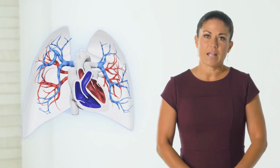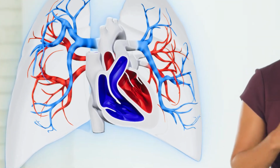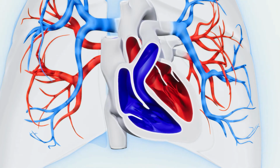A PAH specialist is a cardiologist or pulmonologist who has had specific training in PAH and understands how challenging this disease really is. The heart, lungs, and blood vessels all work together as a cardiovascular team, and PAH affects each of these vital organs. So, let's start with the heart.